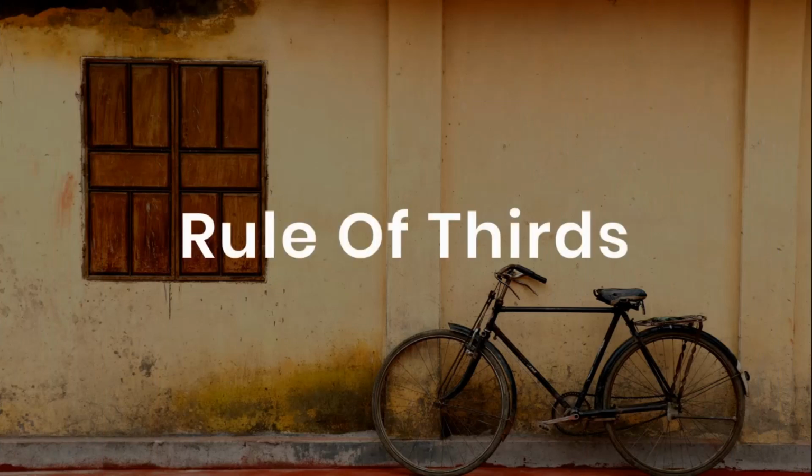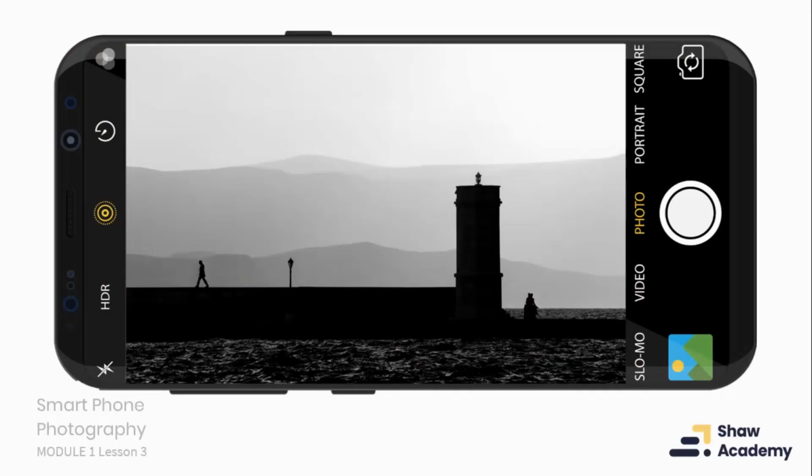This one is so popular that it's pretty much built into every single camera and phone that you will purchase nowadays. So let's have a look at this photograph here. We can feel that there's a good sense of balance here in this photograph. First of all, we've got a nice kind of tonality going on through the photograph too.